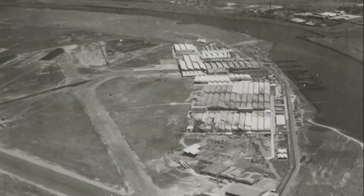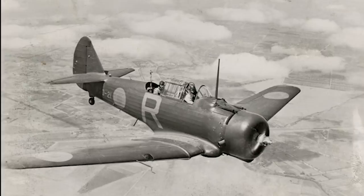The first of these was the founding of the Commonwealth Aircraft Corporation, the CAC, in 1936. This concentrated initially on building up its manufacturing experience by licensing production of the North American NA-16 trainer as the Wirraway, along with its associated Pratt & Whitney Wasp engine.